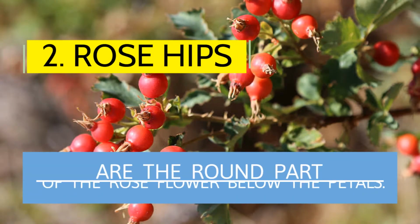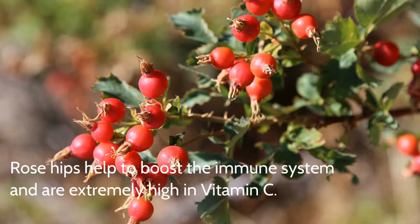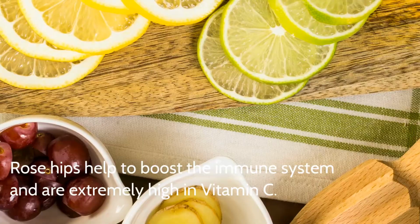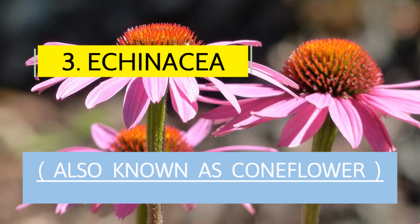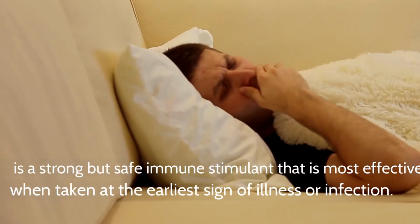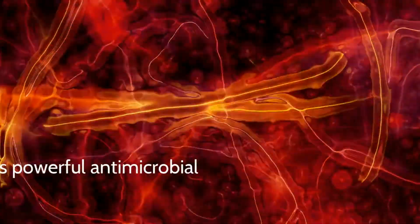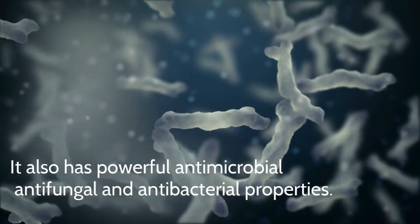Rosehips are the round part of the rose flower below the petals. Rosehips help to boost the immune system and are extremely high in vitamin C. Echinacea, also known as coneflower, is a strong but safe immune stimulant that is most effective when taken at the earliest sign of illness or infection. It also has powerful antimicrobial, antifungal, and antibacterial properties.